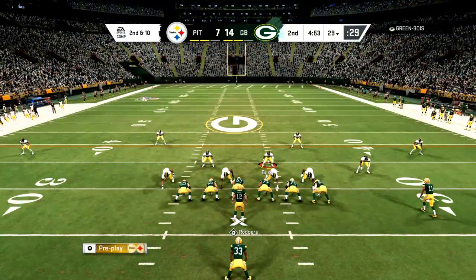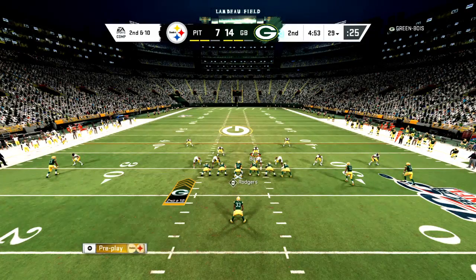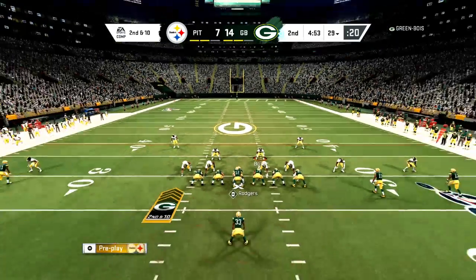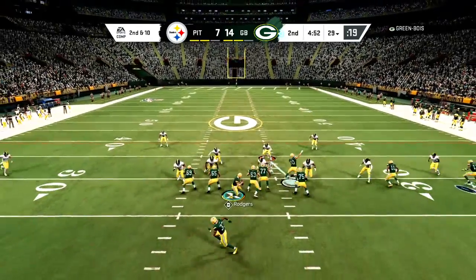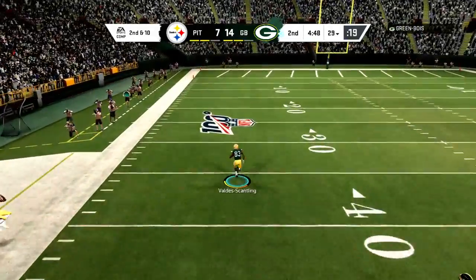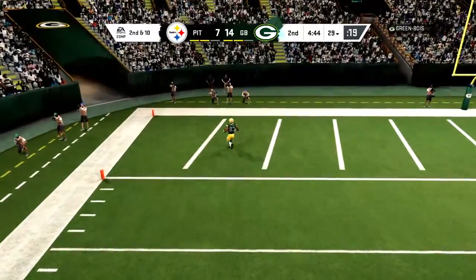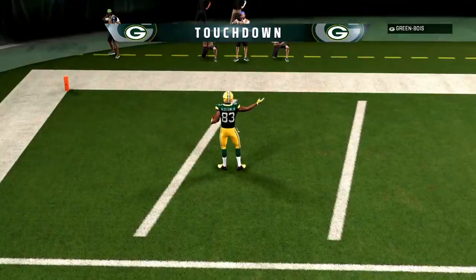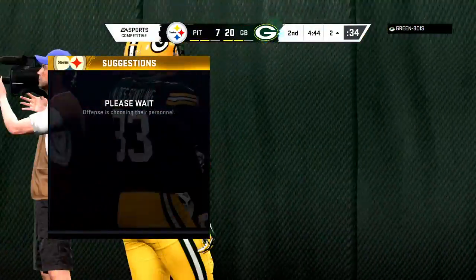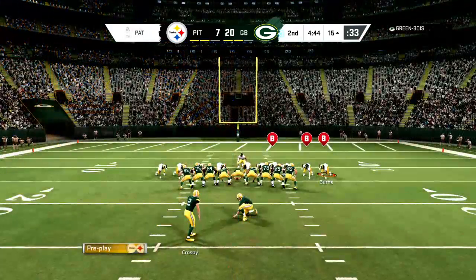Here's 2nd and 10 now from the 29. Rodgers throwing again. Man open, that's Marquez Valdez-Scantling. Touchdown, Packers! Marquez Valdez-Scantling, 71 yards. And the Packers are able to strike quickly for 6.